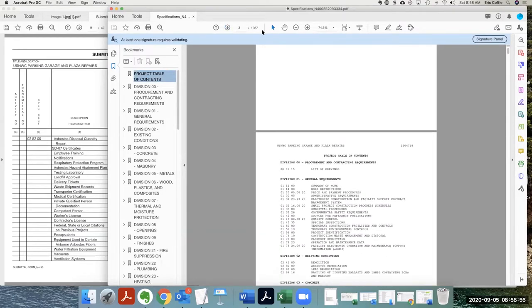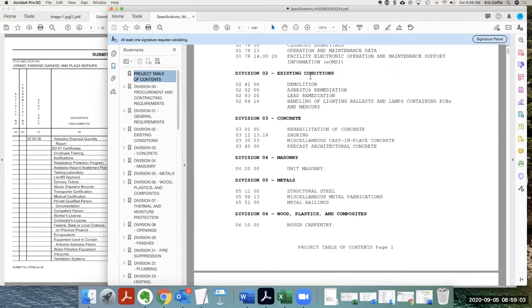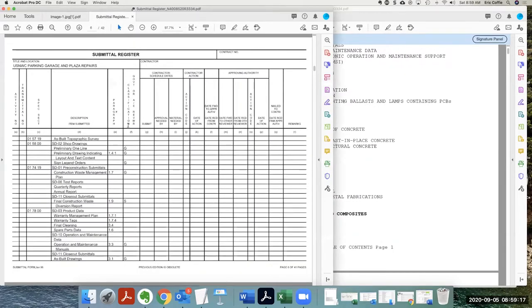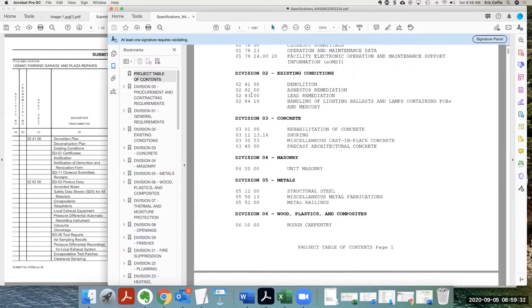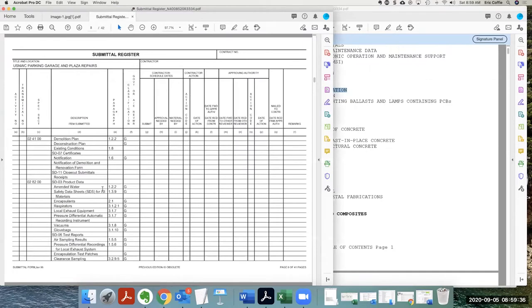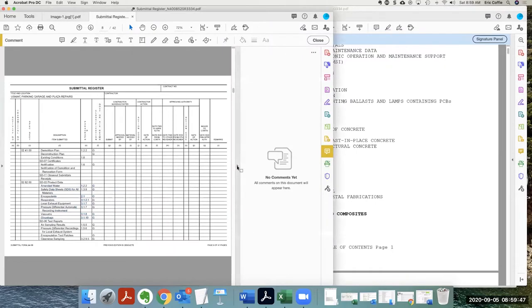Right. So the way that I'll show you. So here, and I'll zoom in. Okay, here, this is the table of contents. Division 2 involves demolition, asbestos, remediation. So whoever's your contractors that are handling the demolition, asbestos, remediation, they're responsible for that. Okay, that makes a lot of sense. All right. So here on the submittal register on the left side of the screen, demolition plan, that comes from a demolition contractor. Okay. 282, asbestos remediation. So here, all of these things come from whoever's doing the asbestos remediation. Okay. That makes sense. You have to do all the paperwork. You just need to turn it in.